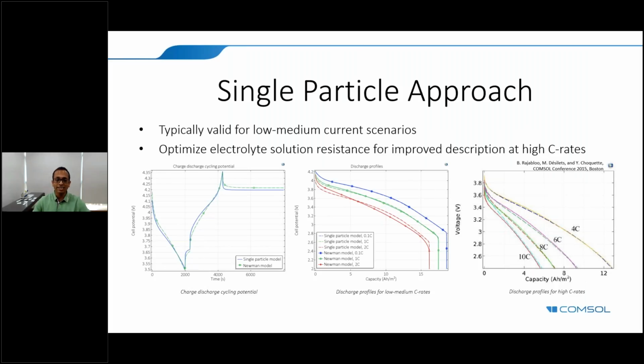I'm not going to talk about this in too much detail, but in COMSOL, we provide you with the entire range of approaches depending on the kind of approach that you would like to choose for battery modeling. One such approach is the single particle approach, which gives you an electrochemical based approach without the need to solve a very complex model. So it's a quick, fast analysis that you can do, yet you do an electrochemical analysis. And of course, this is valid only for low to medium current discharge rate scenarios. So depending on the kind of analysis that you want to perform, you can choose to do this analysis. This and all the other analyses are hardwired into COMSOL, as you will see later. So all you have to do is choose an approach and then solve it using COMSOL.